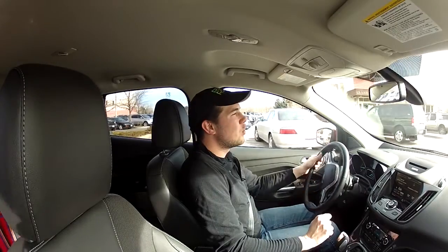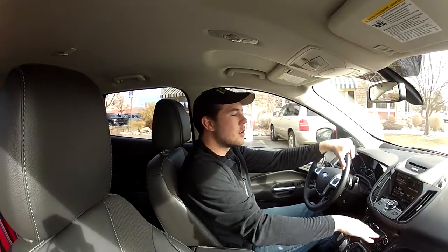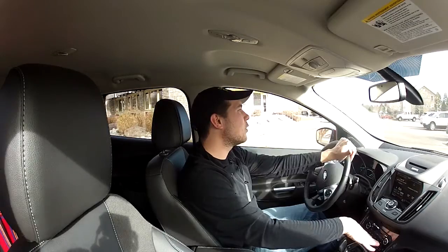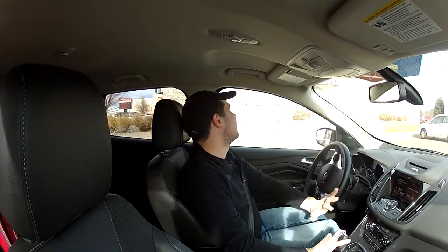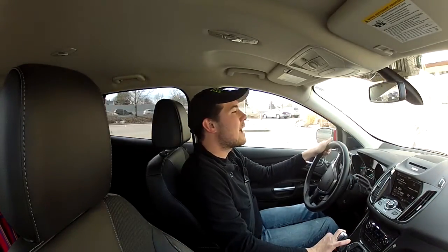So this will give you a lot of options in your comfort and convenience, along with the dual climate control and the redundancy of having the climate control here where it's easy to see, but also up here in the Sync system. And of course, you've got the full voice-activated Sync system in this car, along with the satellite radio, navigation, and really, you just can't go wrong with the amount of technology that's in this car.